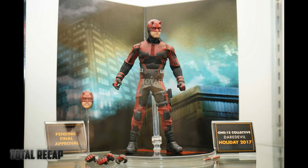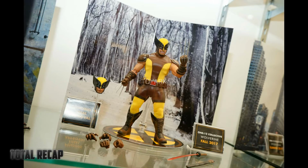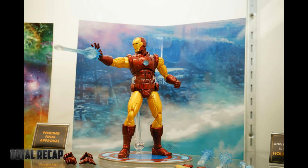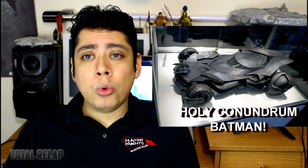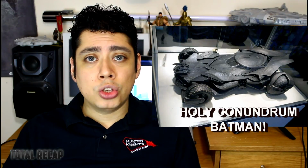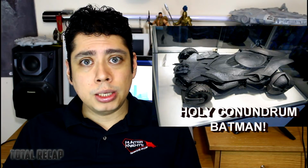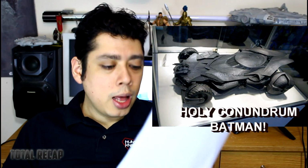On the Marvel side, they had a Netflix Daredevil, Brown Costume Wolverine, comic book Doctor Strange, Iron Man, and freaking Popeye. Because why not? I mean, see what sticks, right? What's next? Betty Boop? No word yet on their 1/12 Dawn of Justice Batmobile. But with Mattel releasing the other Batmobile, it's going to be very conflicted, man. It's very, very messed up.